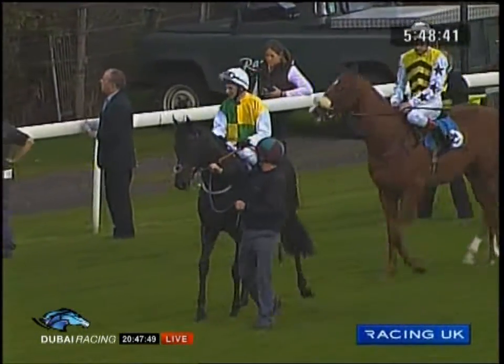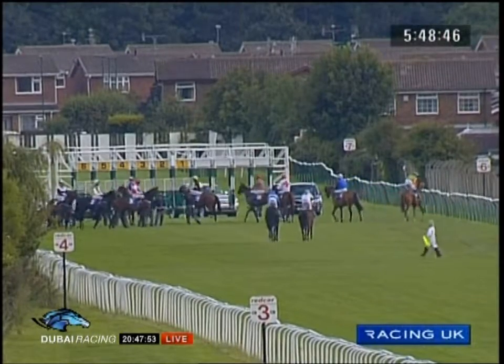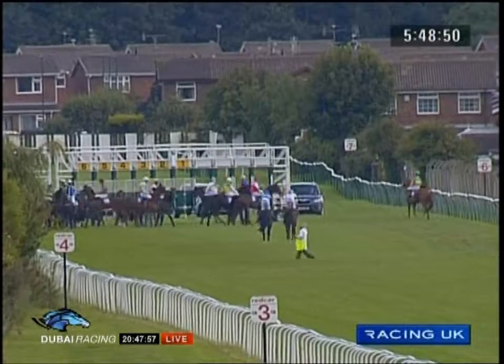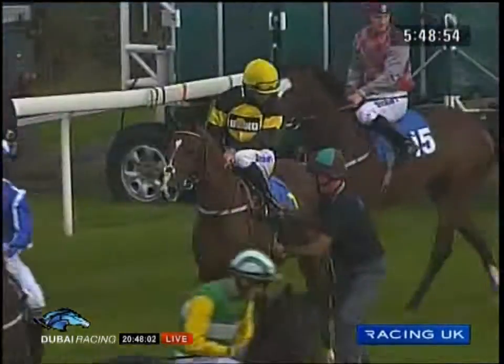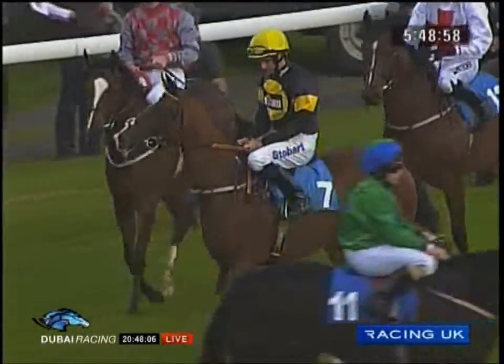Let's just go down one or two of these then. You mentioned Deep Sand, you mentioned Brian Smart's Master Bond coming back after 117 days off, but as Paul mentioned, was well backed on his debut. And JB Blue is from the Tom Dascombe yard. I liked him. He's well related, Paul. Yeah, he is. He's got a good pedigree to match.